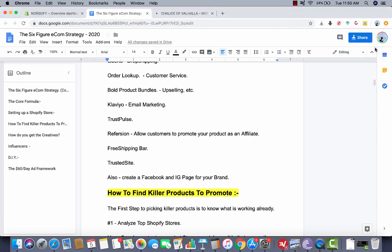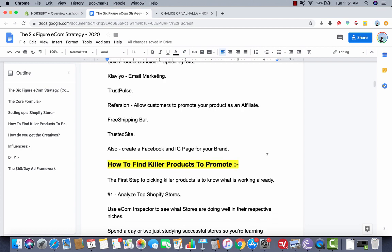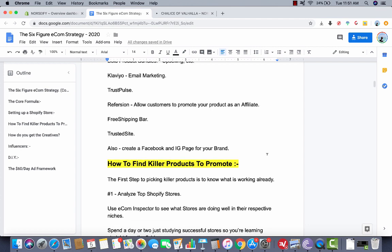So yeah, that's also a great app that we use personally to increase conversions. And there's a lot of other cool things you could do, especially with the free shipping bar app. Okay, Trusted Site, that's another trust thing.